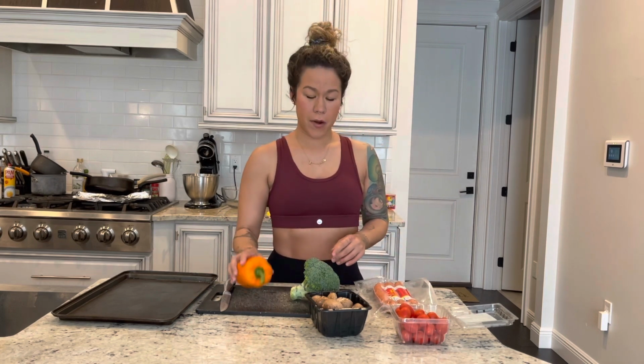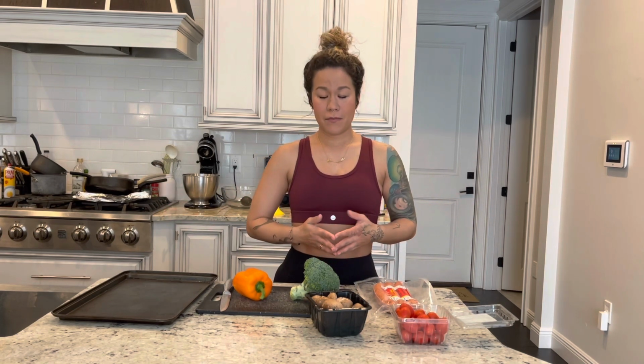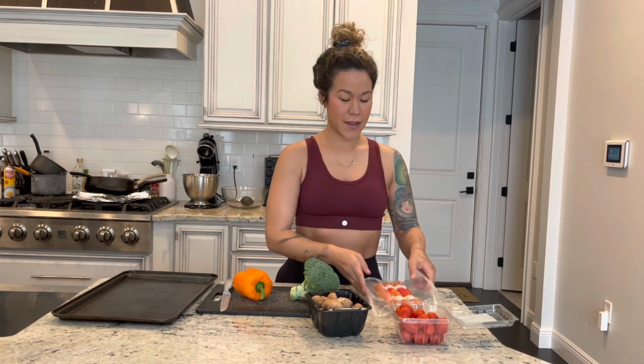Now the cool thing about this recipe, yeah, I've got a bell pepper, I've got broccoli, mushroom, grape tomatoes. You can interchange the vegetables. You don't have to use these. You can use zucchini, you can use yellow squash, you can do carrots or even purple onion if you want. You can do green beans, I've done Brussels sprouts. You can literally mix and match any vegetables to go with your sausage. All right, so let's begin.